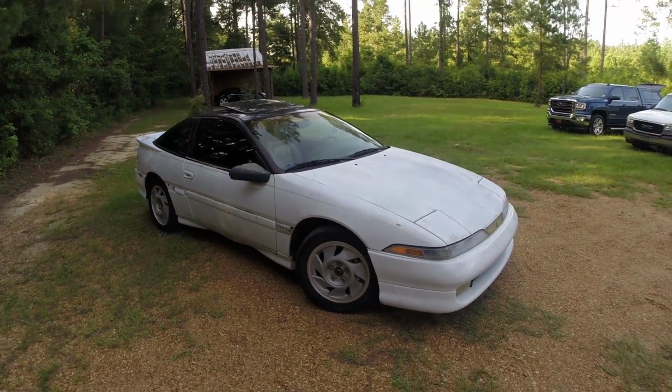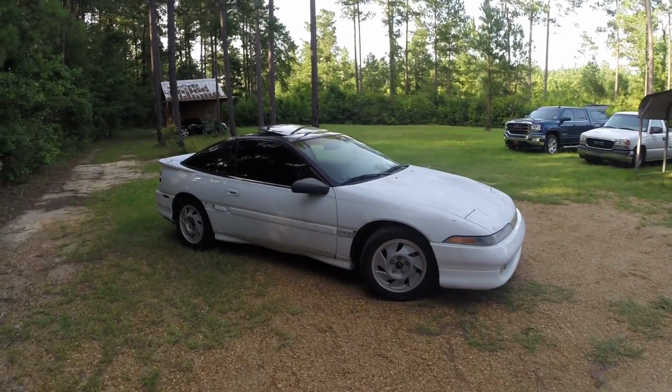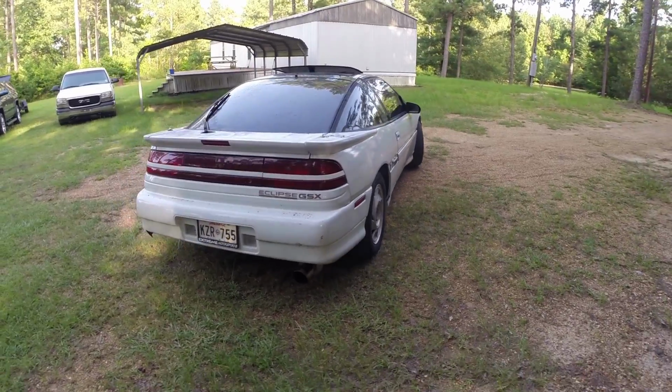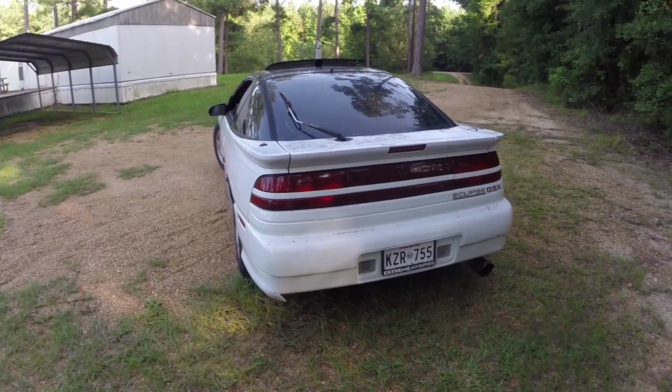So let's talk about this car. It is a 1991 Mitsubishi Eclipse GSX turbo all-wheel drive 5-speed. I've been personally hunting this car for over a year now.